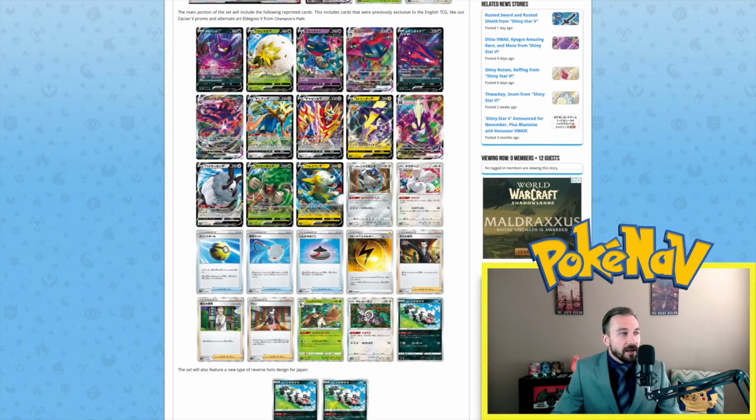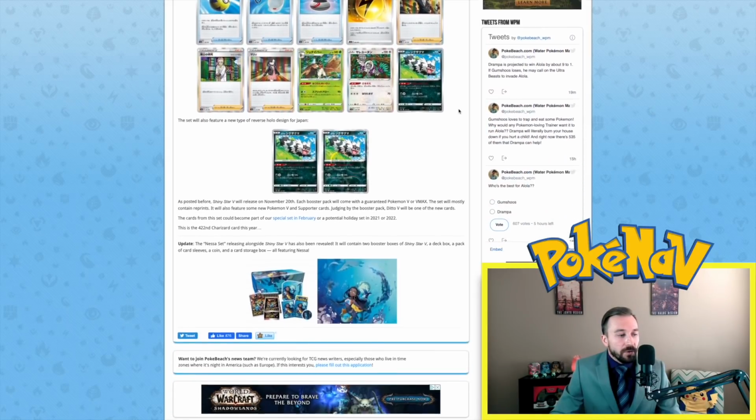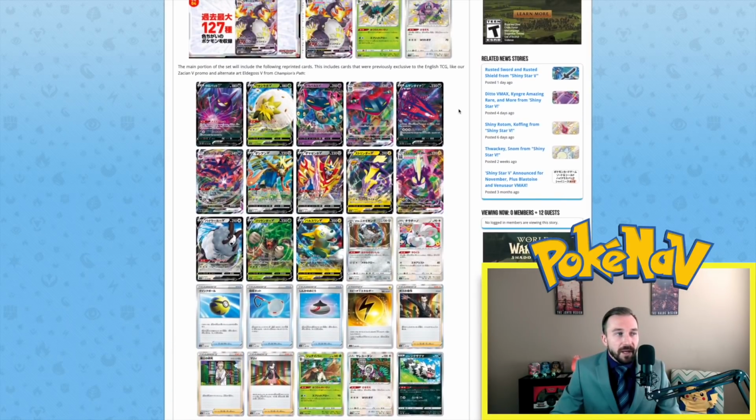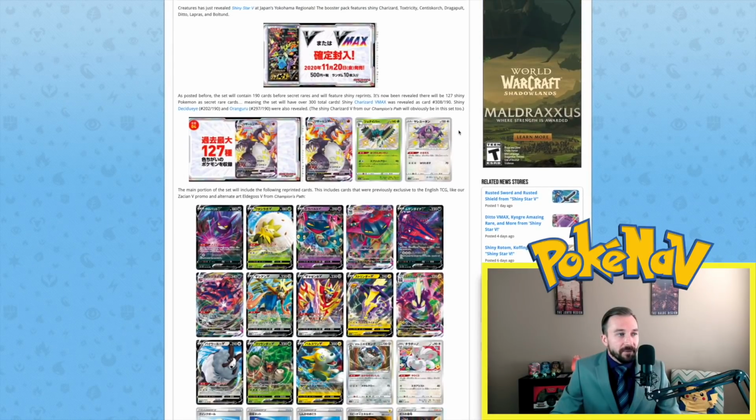You've got the Zamazenta here. You also have the Zacian, both V cards as well. So those all look really cool. There's going to be other products released alongside Shiny Star V, so I would definitely be on the lookout for those. But all in all, that's what the set is going to look like.